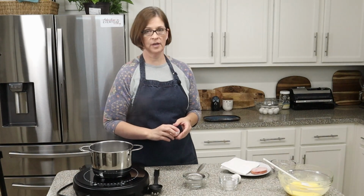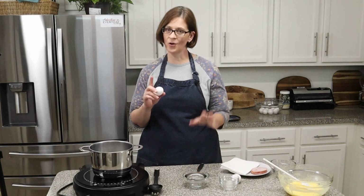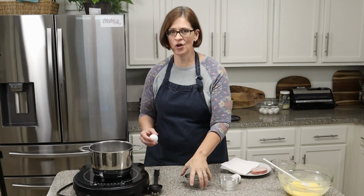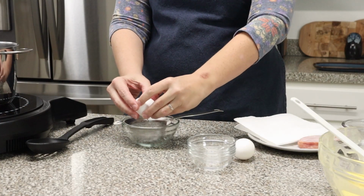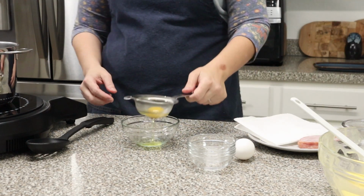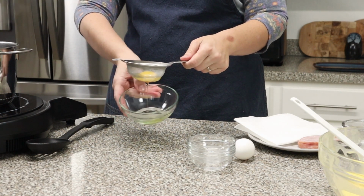So our water's already boiling, and that's amazing. You don't need any vinegar for it. I know some people say put vinegar in your water to help, I don't even know what. Don't. You don't need it. So what we're going to do is we are going to crack our egg right inside our little sieve here. And everything that comes off of the egg, do you see that?